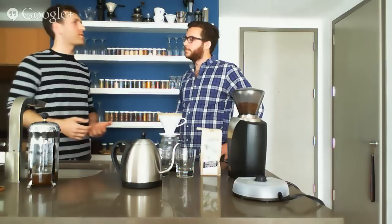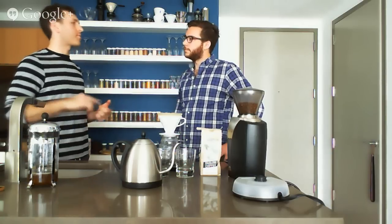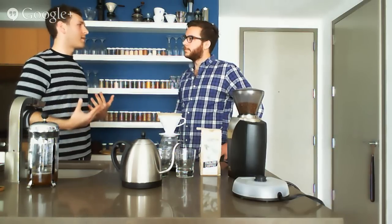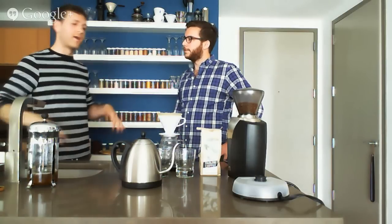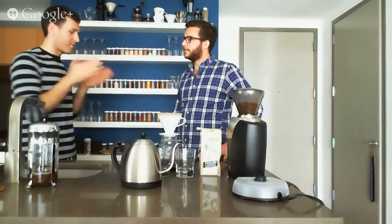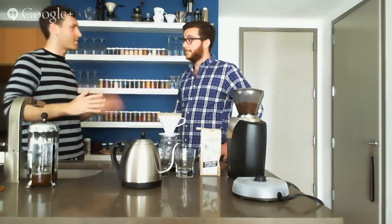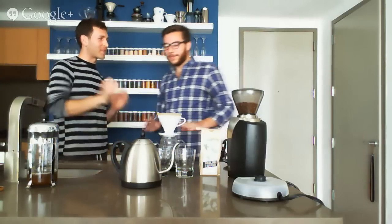It tells you basically whether your extraction volumes and grind size are all correct. It measures the total dissolved solids, basically the percentage of coffee that's actually in the water that comes through. And according to the U.S. Gold Cup, there are very specific guidelines as to what those should be. Okay. So I'm going to brew you a cup, and we're going to try to get the numbers right.